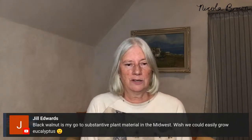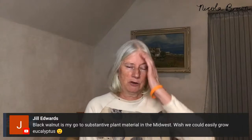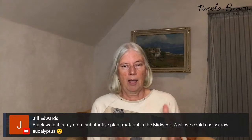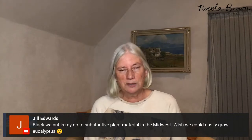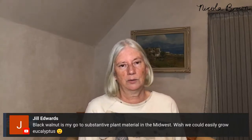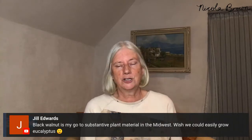Jill is saying that black walnut is her go-to substantive plant material in the Midwest. And she wishes that she could easily grow eucalyptus. And this is really interesting because it's not a topic for this free boot camp. But I will say that I have black walnut. I've planted it here in my garden in Clasheen, and I can get no prints whatsoever from it in the dirty pot. Unless I'm doing tannin and iron reactions or working with the mordant, I get zero prints with my walnut. So the location that you live in, the acidity of the soil, the age of the tree, the growing zone, every last thing makes a difference to how your vegetation prints.